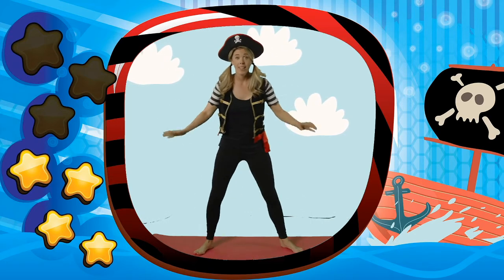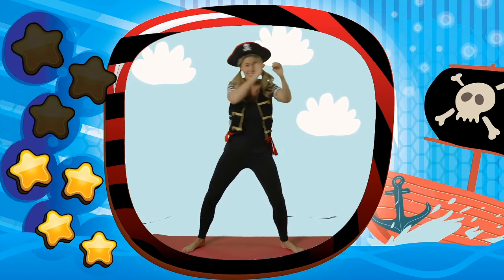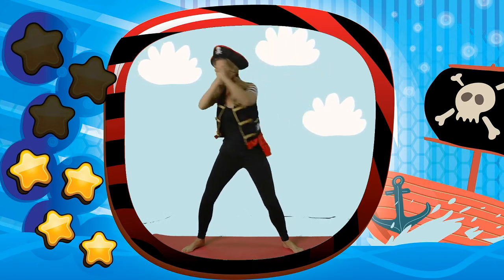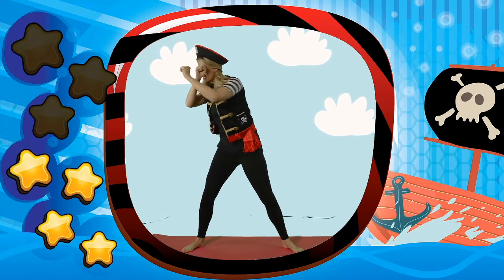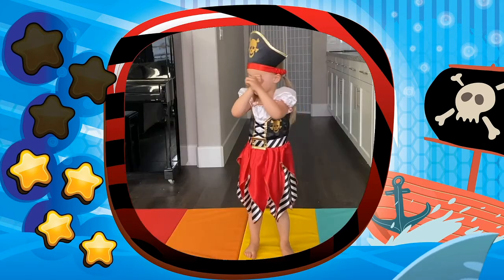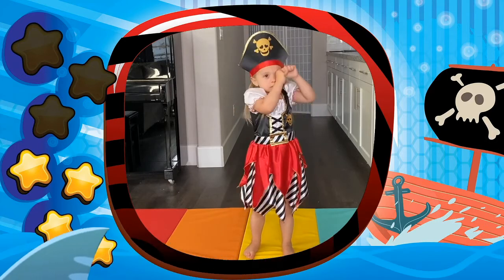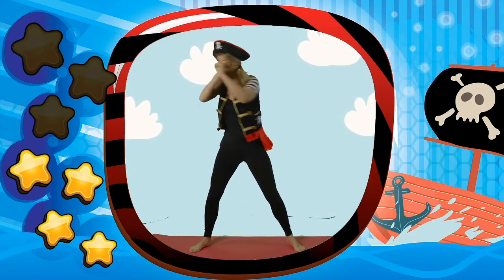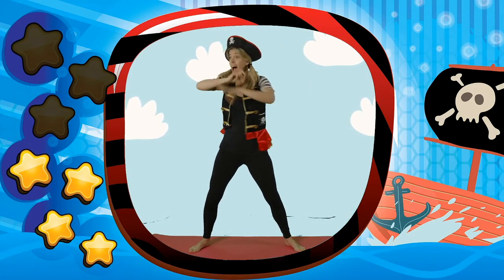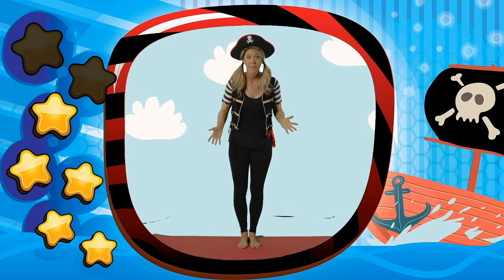Okay, grab your telescope. You got it? And let's look from side to side. Do you see anything else? Look! There's the island! Maybe we can find the treasure. Let's get off the boat and try and follow the map.